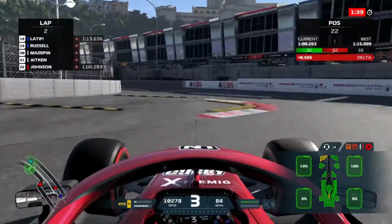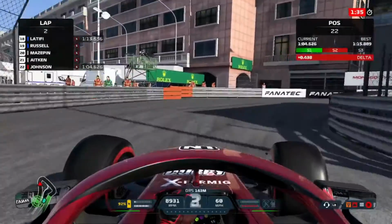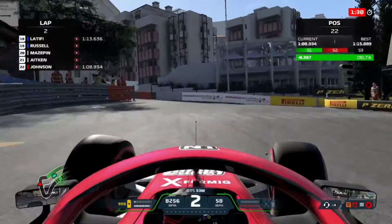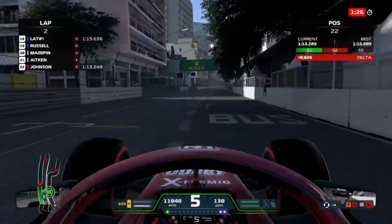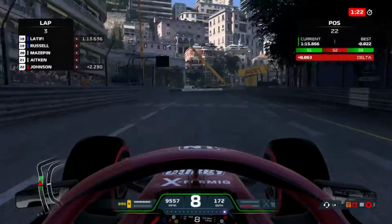Damage on the front wing. That's going to be P22 on the grid for this qualifying for Monaco. Like I said before, Monaco is a very narrow and very difficult track. So we're going to go ahead and take P22 with a grain of salt.